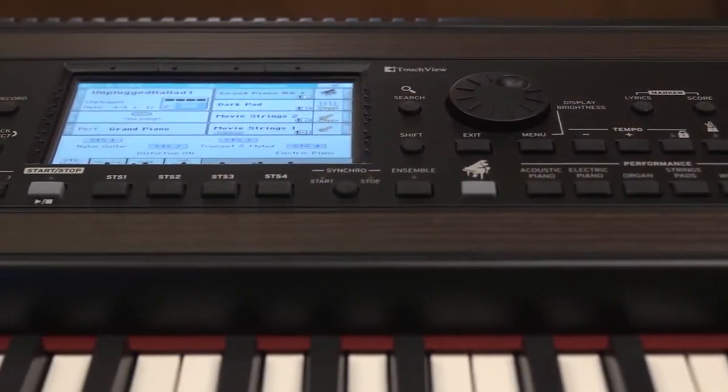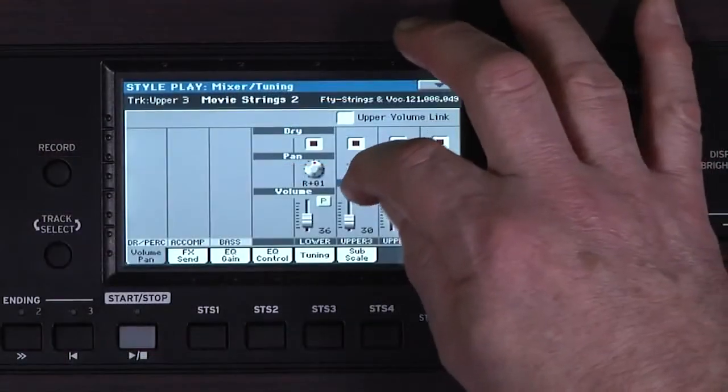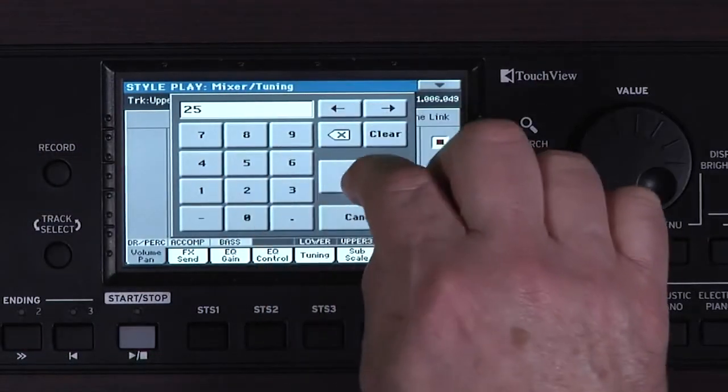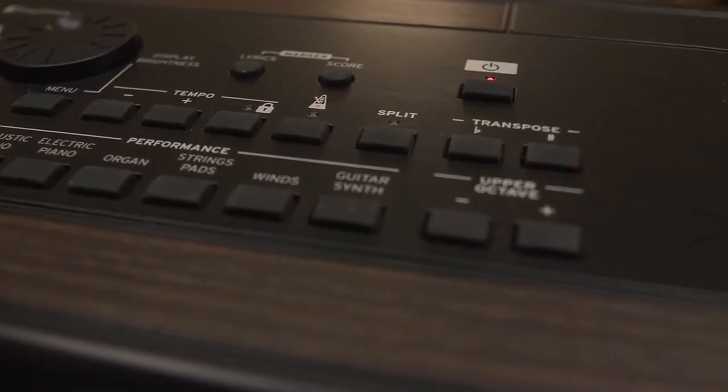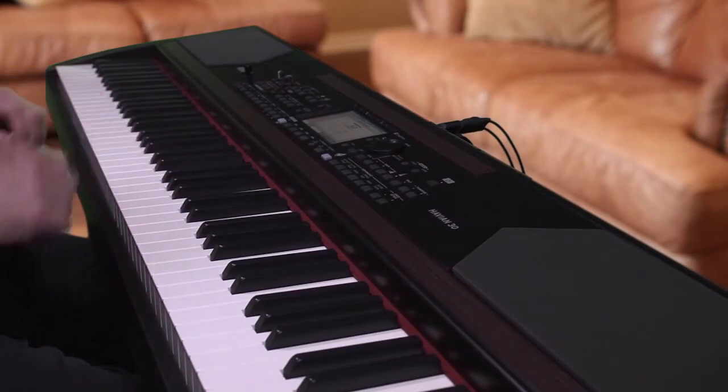This clean, clearly laid out user interface includes an intuitive color touch view screen. Touch, select, and adjust what you need right on the screen. The programmable metronome is great for rehearsing, but there's a band inside for you to play along with as well. That's when the fun really begins.